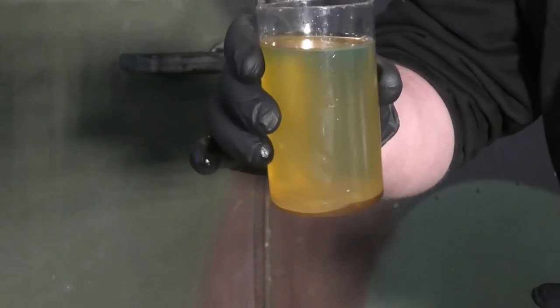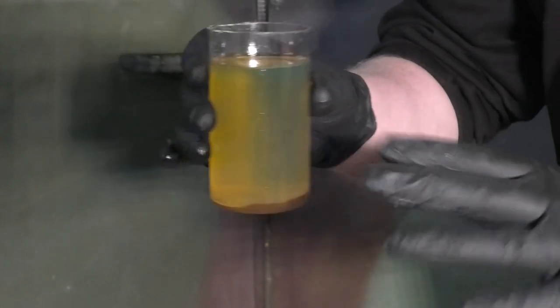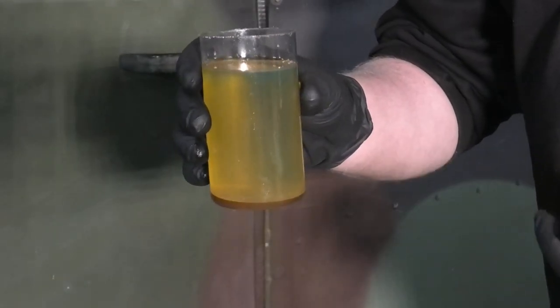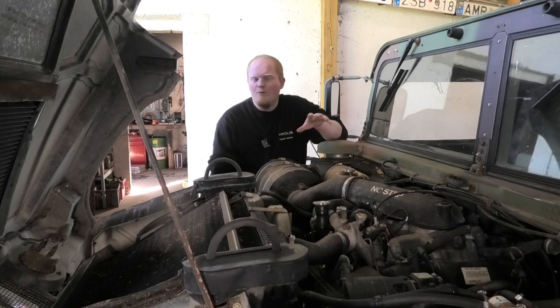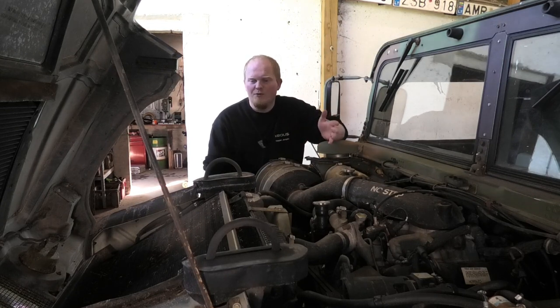But this is not super bad, so I may have caught this early on. But that being said, I still haven't seen the actual fuel filter or even what's in the tank. So I'm not gonna get excited just yet. So where does that stuff come from? Well, it's actually already in the tank. It's in the water or condensation that is in the fuel tank.